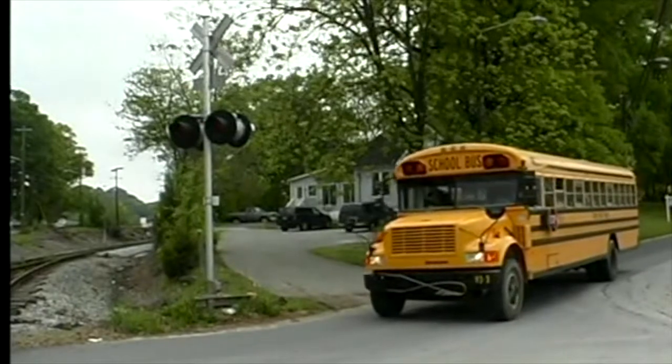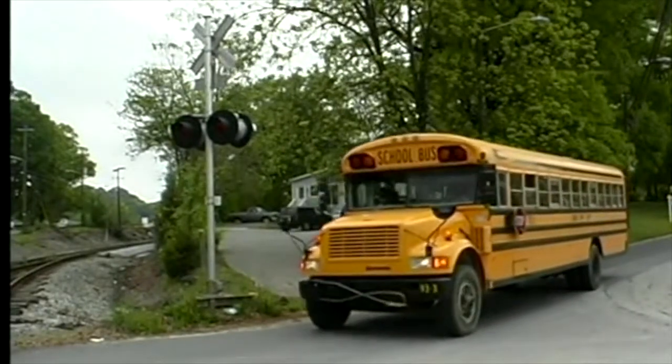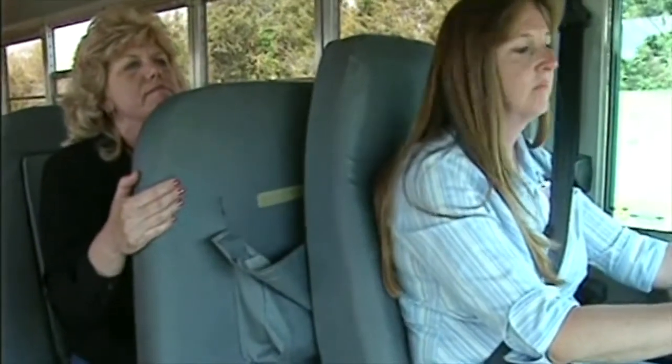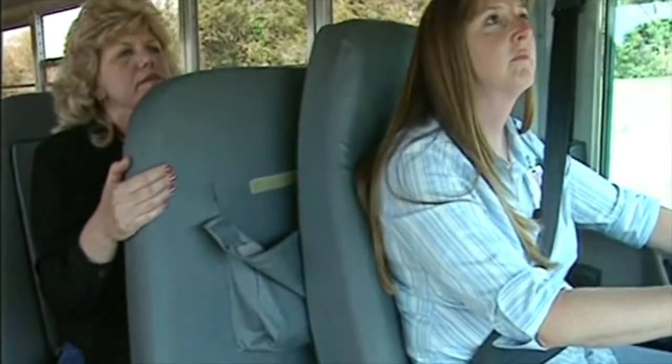Obstructed views can prevent drivers from seeing down the tracks at stop lines. Sometimes it's a matter of inching up past a pole or tree. Let's see what this school bus instructor recommends to her new driver. And this is where you have obstruction and you will need to rock and roll.